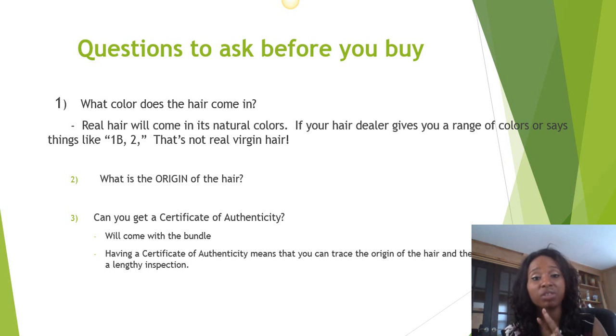Basically, the certificate of authenticity means that this hair has gone through a very rigorous, lengthy inspection. And when you're dealing with human hair, you definitely want to make sure that it's been cleaned properly. You don't want to get any kind of nits and gnats and diseases in your scalp because of this hair.